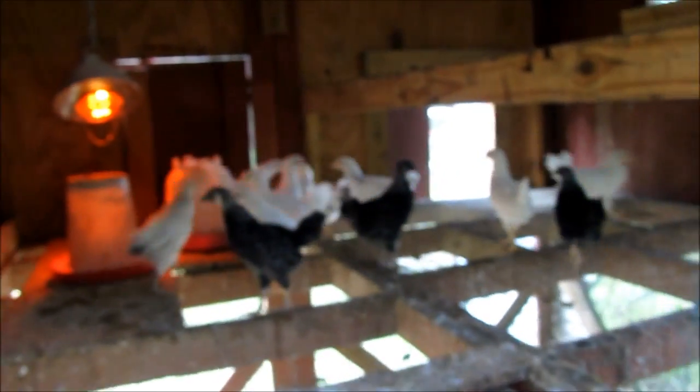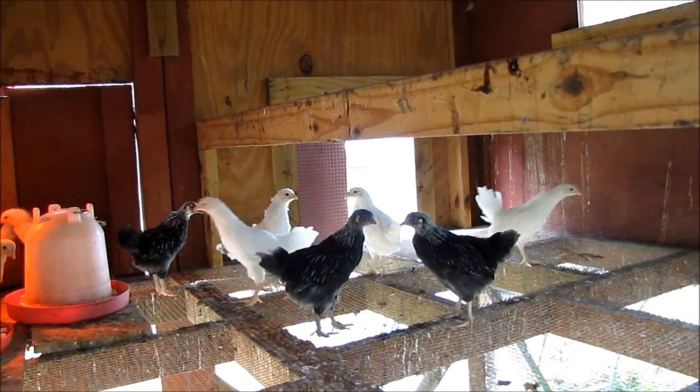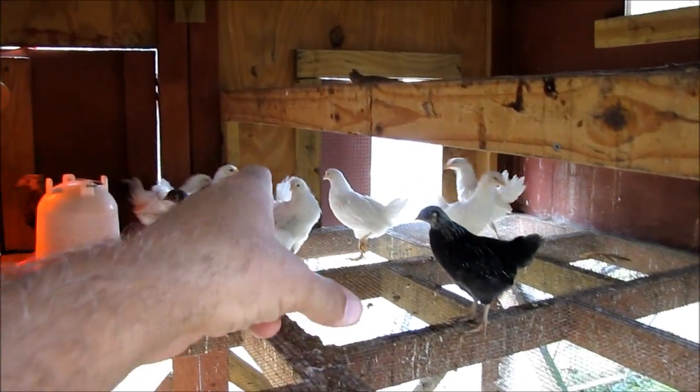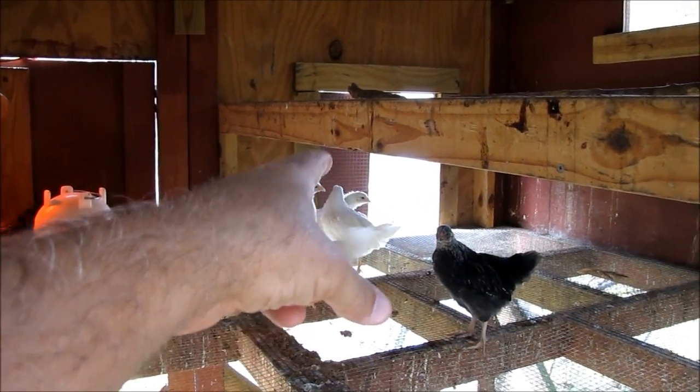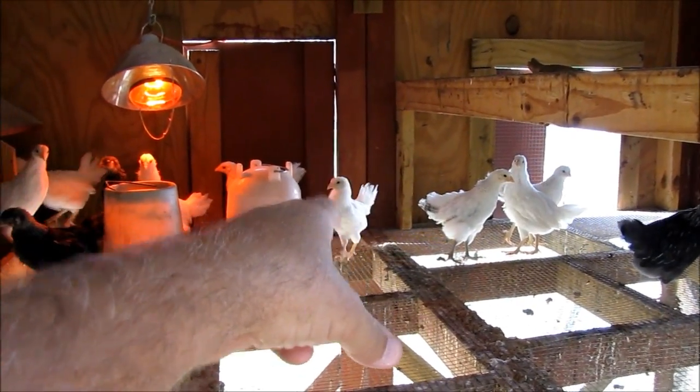They have outgrown this chicken house and they're wasting feed. Silver lace Wyandottes, the dark ones, the ones with the black feathers on the end and black in the feathers, those are Delawares. The one with no black are Leghorns.